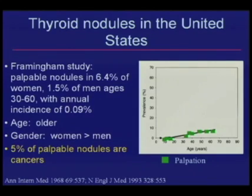As a matter of fact, if you look at this data from the Framingham study, the incidence of palpable nodules is approximately 6.4% of women and 1.5% of men aged 30 to 60, with an annual incidence of about 0.09%. Certainly, the incidence increases with age, and as we mentioned, there's a gender predominance for women. We know that approximately 5% of palpable nodules turn out to be cancers.